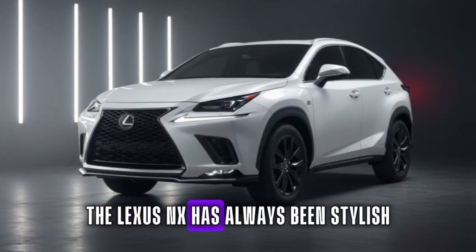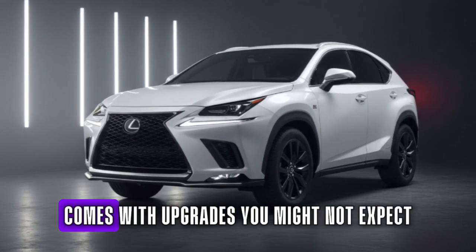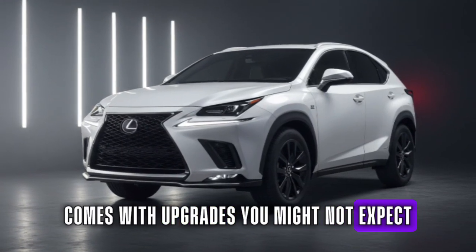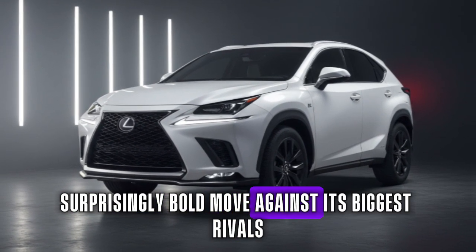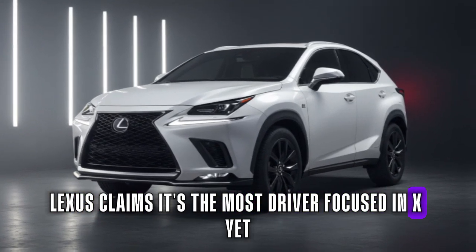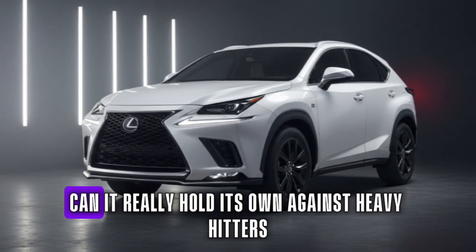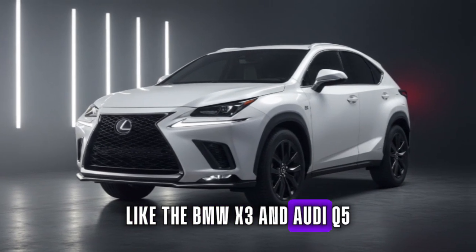The Lexus NX has always been stylish, but the 2026 NX 350 comes with upgrades you might not expect: smarter tech, refined design, and a surprisingly bold move against its biggest rivals. Lexus claims it's the most driver-focused NX yet, but here's the catch. Can it really hold its own against heavy hitters like the BMW X3 and Audi Q5?